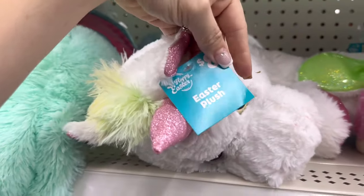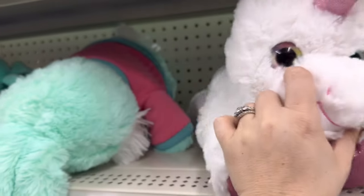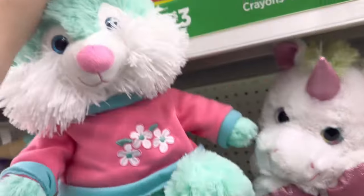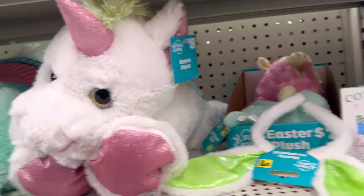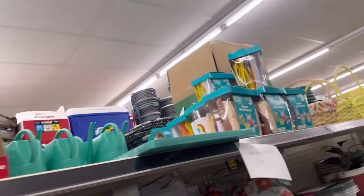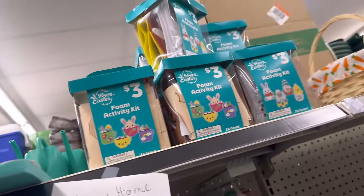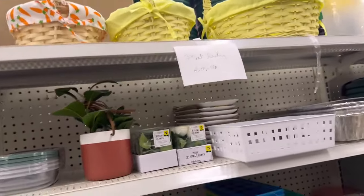I had no idea. Easter plush unicorn. This is beautiful. We need to get it. Oh, I'm gonna be back for you, buddy. And he's cute too. These little dudes. What is this? Happy home. Yeah, nope. Happy Easter. See the logo? None of this is.